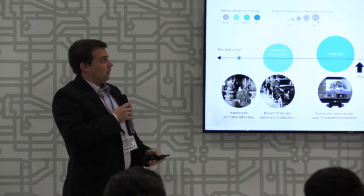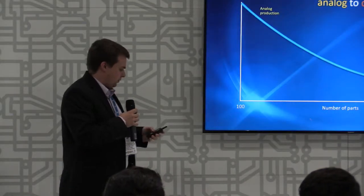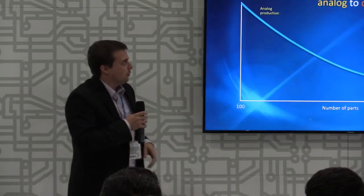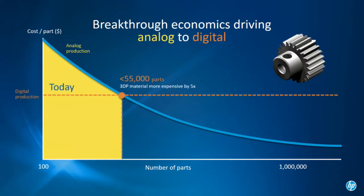Part of this story is kind of moving analog manufacturing to digital modes, and additive manufacturing is kind of the beginning of this process. And MJF seeks to kind of expand this. And this is something that HP actually has some experience in.